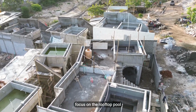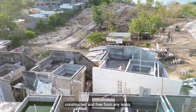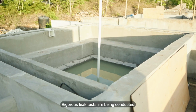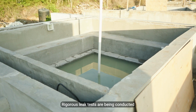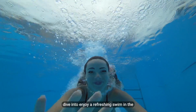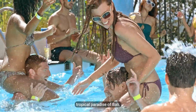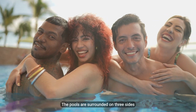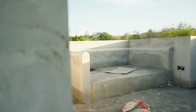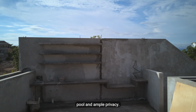The focus on the rooftop pool is ensuring that the pools are perfectly constructed and free from any leaks. Rigorous leak tests are being conducted to ensure that the pools are ready for you to dive in to enjoy a refreshing swim in the tropical paradise of Bali. The pools are surrounded on 3 sides by planter boxes to provide a tropical paradise pool and ample privacy.